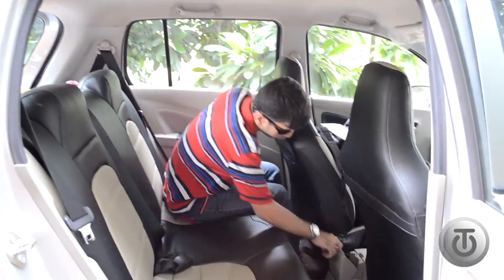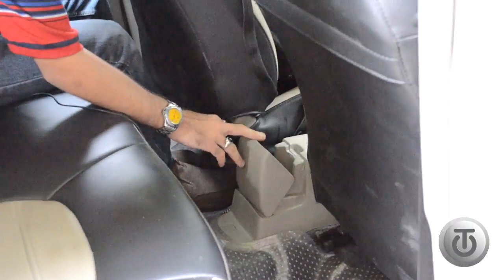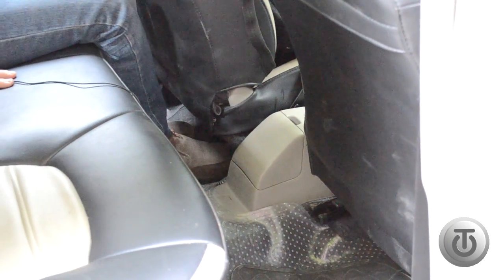3 small size, average size people can obviously be accommodated. Again, you have a bottle holder over here in the center where you can fit a bottle. You can close it, that's a good thing. And that's about it for the rear seat.